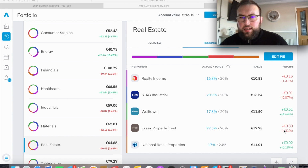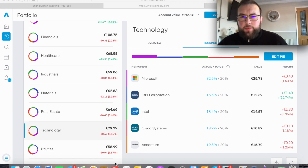so I'll be getting on there as well over the next few days. And then we have the likes of Welltower up 4.6%, and National Realty Properties pretty much break even as well, 0.18% in the green. Mentioned a few seconds ago, technology is up next, down 0.86% overall, and we have about €79 invested. We can see here all bar one are in the red, IBM being the exception, up 12.6%.